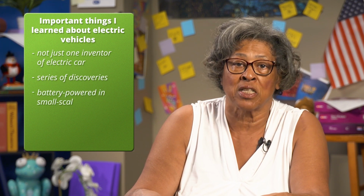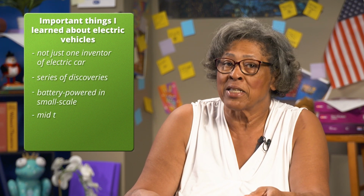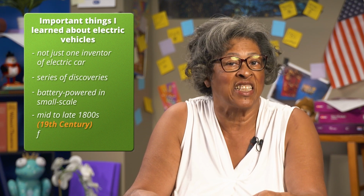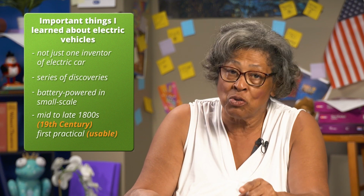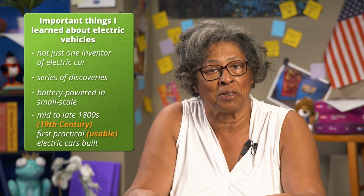Now, as a reader, I need to remember the most important content from this paragraph. Let's list some important phrases we've learned so far. Not just one inventor of the electric car. There was a series of discoveries in battery-powered and small scale. Mid to the late 1800s, which is the 19th century, the first practical, usable electric cars were built. Now let's continue reading to learn more about the history of electric vehicles.